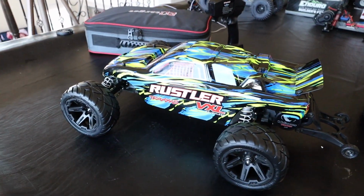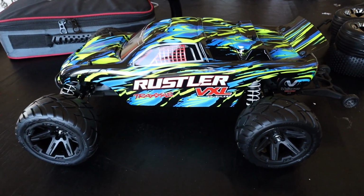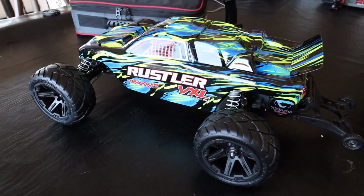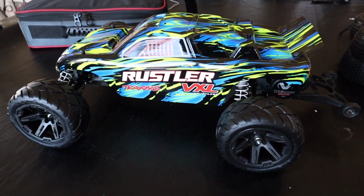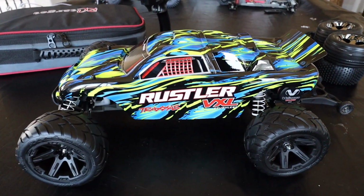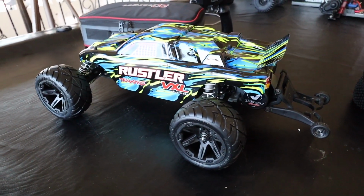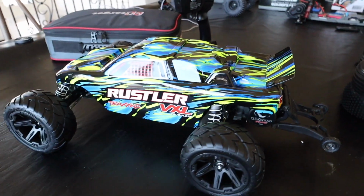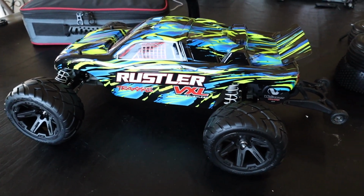So I forgot to mention the difference between the regular Rustler and the Rustler VXL. If you guys didn't know, the Rustler VXL is brushless. That means it's got a more powerful motor than the original stock XL5. It's brushless, so it's a little bit more efficient because there's no friction in the motor. That's kind of the highest level description of what brushless is, but they're a lot faster. So that's all you really have to know. And it can handle a 3S Lipo.